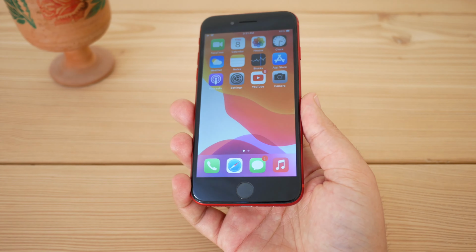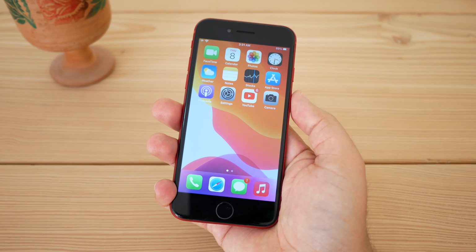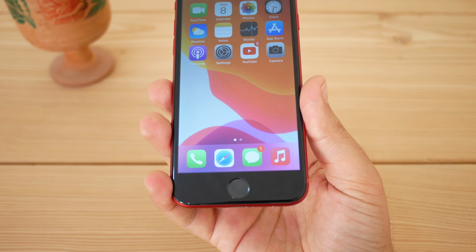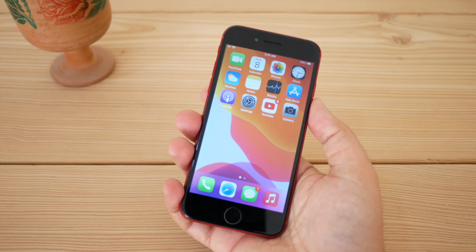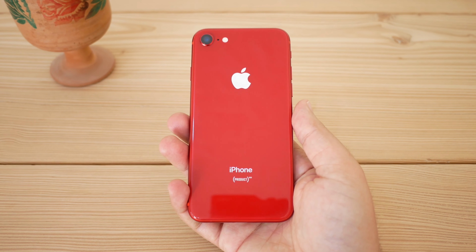But other than that, it's still a beast in every department, like the processor, the camera, the design, and feel in the hand. It also has a very fast, reliable Touch ID, which still works perfectly. And it also has a very loud, clear, crisp pair of stereo speakers, which I like a lot. It is also water resistant, has fast charging and wireless charging as well, and the colors are very gorgeous.